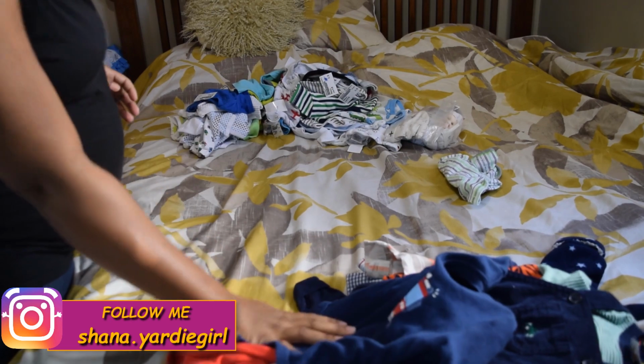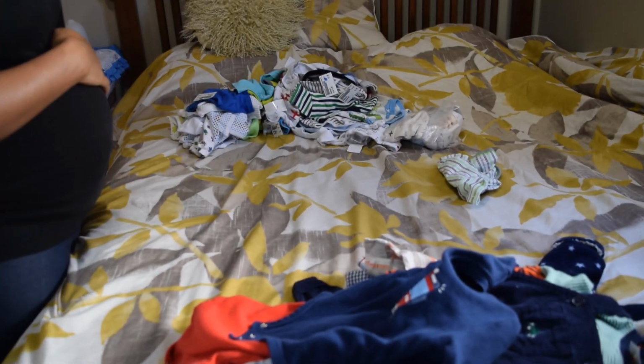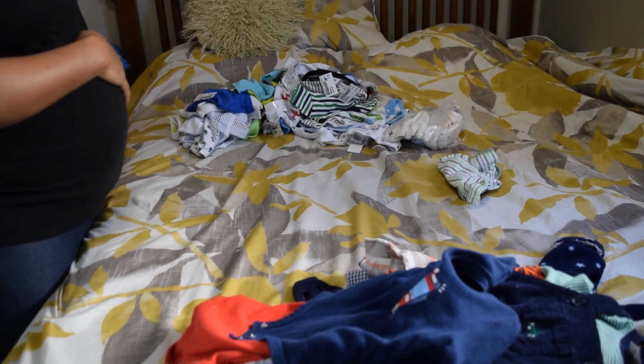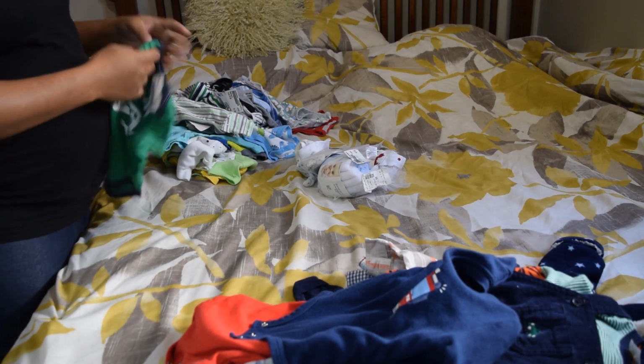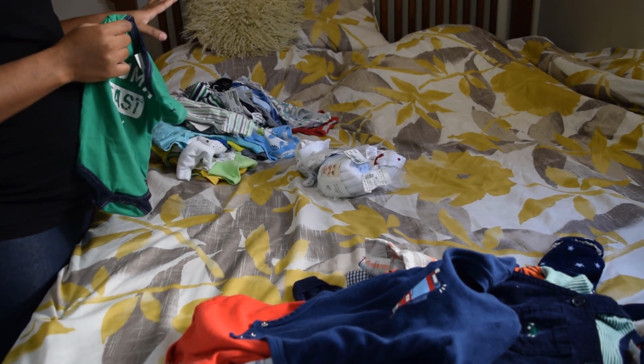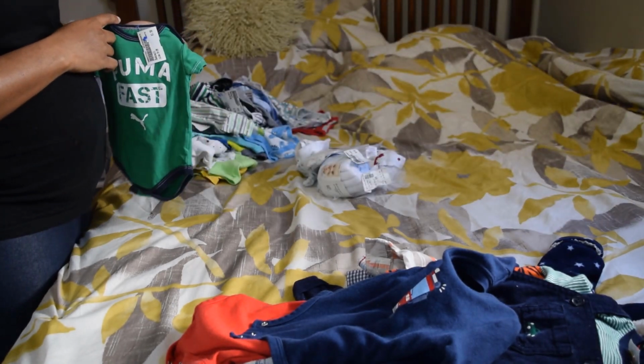So this pile over here, I got everything for $1, other than the snowsuit. Whew, hold on. Baby is stretching my belly. So all of these are 10 for $1, so 10 ones is $10. So I did get them for $1 basically.